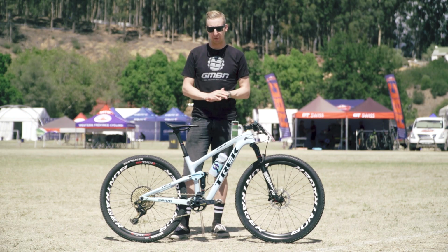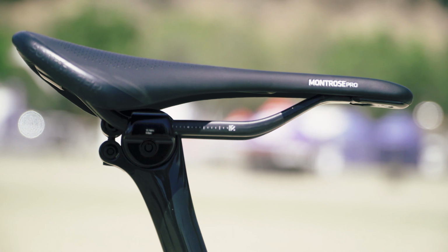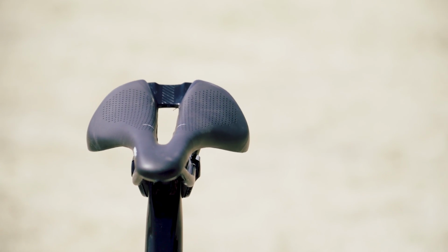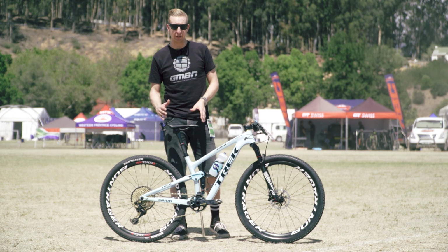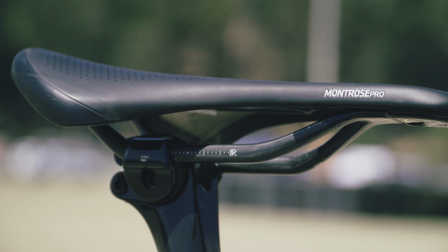So finishing touches on Emily's bike include the Bontrager XXX carbon fibre seat post and the Montrose Pro saddle. And like the other riders, like Anton's bike, she's got a central mark on the middle of her saddle, so it does mean that the bike can be pinpoint set up exactly how she needs to. Of course, you might notice that the saddle's very far forwards. That is just the preference of Emily, the way she likes to ride the bike.